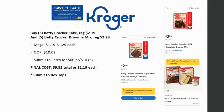Now, I don't have frosting in this mix of things, so you could end up grabbing a couple frostings and maybe not buy as many cake or brownie mixes, whatever the case might be, but there you go.